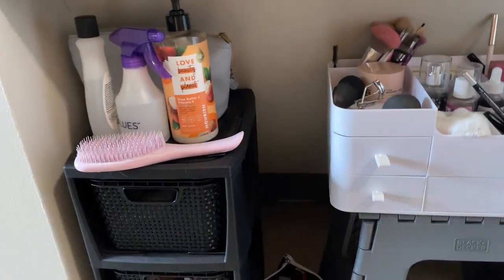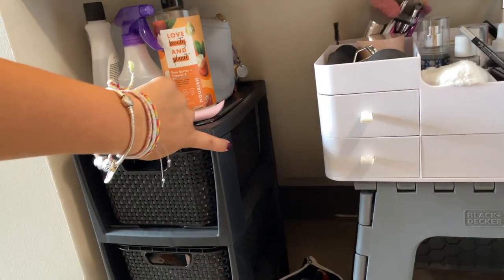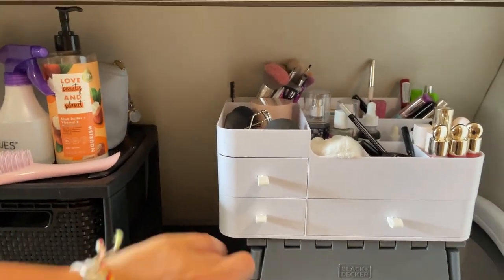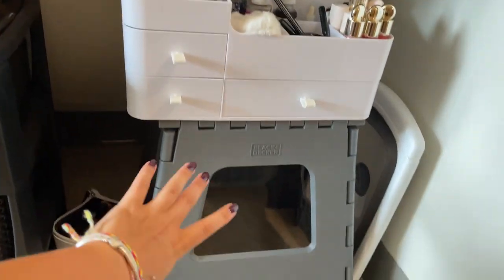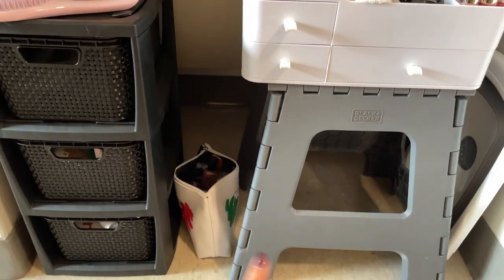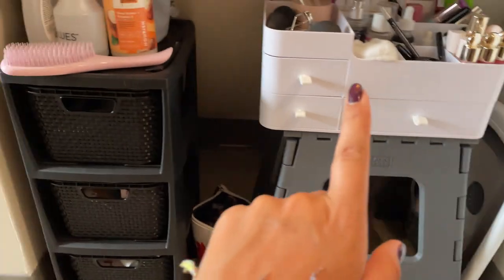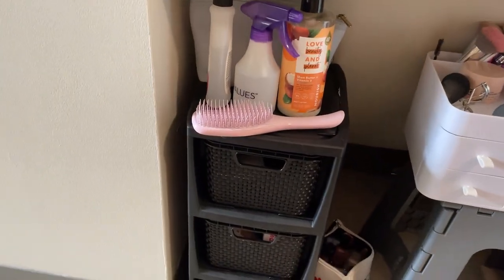Under the sink, I got this little three drawer set, I think from TJ Maxx or Target. This is my makeup and stuff. I got a step stool holding it up, my bag of nail polish, a pop-up sink for when I do dishes, just a bunch of stuff going on in there.